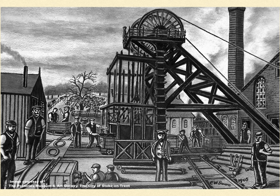Working conditions were very poor. Miners' welfare was still a long way off. Pithead baths only appeared in the 1930s. Before that, the miners went home dirty and used a tin bath in front of the fire to get clean.